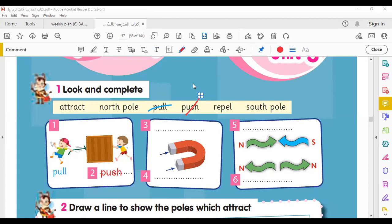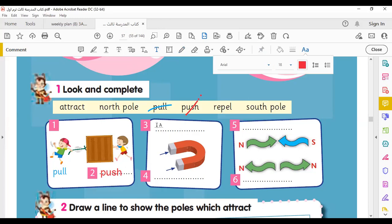Ammar Abdurrahman. Mister. Yes, number three? Yes, north. North Pole. That's right. North. Capital. Yeah, Habib.